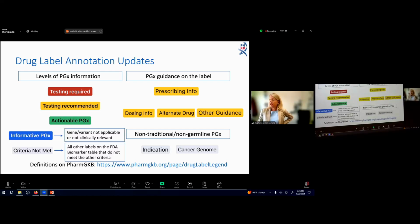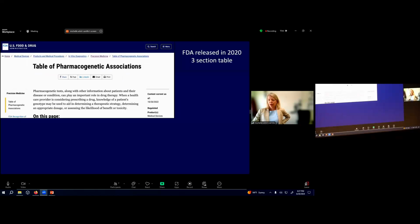So also in the past year, we updated the definition for informative to now include labels that state that something is not related. There are some labels that say there's nothing clinically actionable about a relationship or there's no relationship there. So those are now under our informative, and we created this new tag, criteria not met, to be everything else. Which is stuff that doesn't say there's anything to do, anything not to do, and kind of makes you wonder why it's on that biomarker table. Okay, so that's our changes to how we do the drug label annotations.